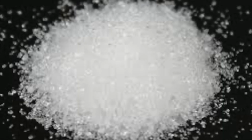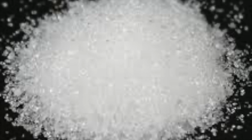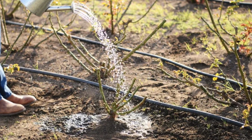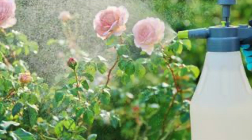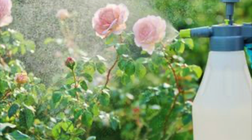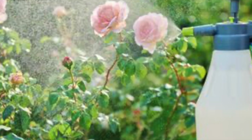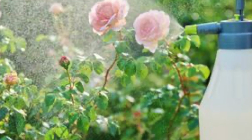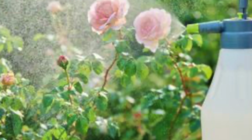Magnesium sulfate can be dissolved in water according to the recommended ratio, and root irrigation can be performed to help roses absorb the required magnesium. In addition, spraying magnesium-containing foliar fertilizer is also a quick and effective way to supplement, especially during the growing season or the period of strong photosynthesis. Magnesium can be directly absorbed through the leaves to improve the photosynthesis efficiency of plants.